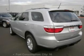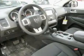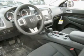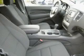This vehicle has both. Plus, enjoy these notable features that are included in this vehicle: air conditioning, power door locks, power windows, power steering, cruise control, power mirrors, an AM/FM stereo with a CD player.